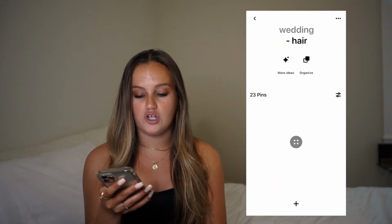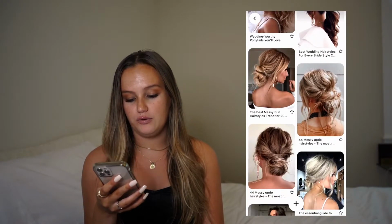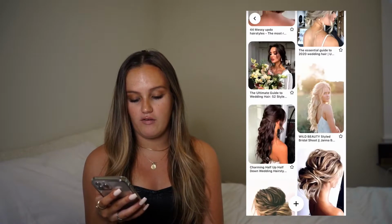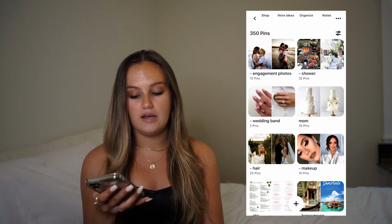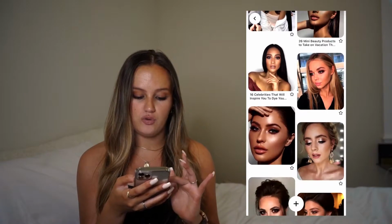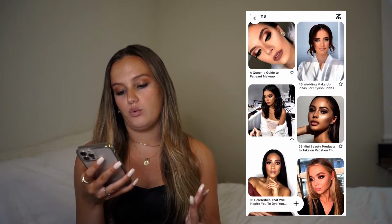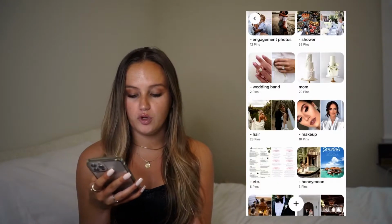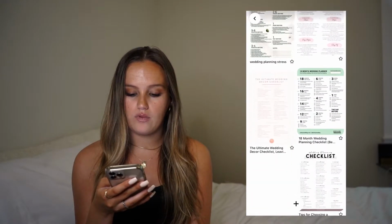My hair board, which I'm so up in the air about. I have no idea what I'm doing for my hair, so I have a couple of different options. I kind of have something for everything, if I did it up, down, in between, so I can go back to that and still figure out what I want. For my wedding makeup, I definitely want something pretty dramatic, and I like the warm tones I always have on me, so that's why I have a board of all similar makeup looks, etc. Like I said, I had a few just timelines.